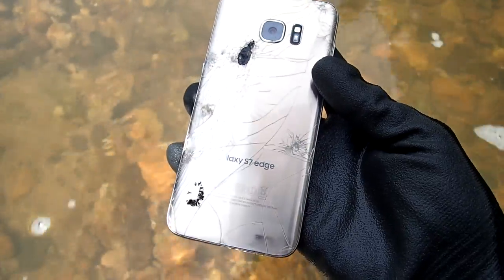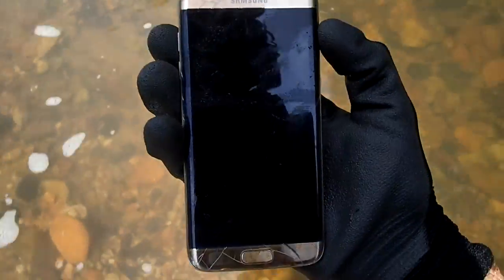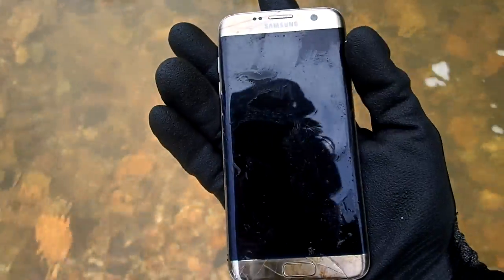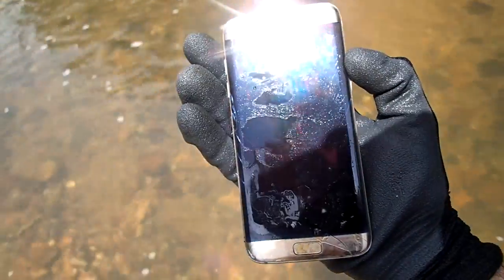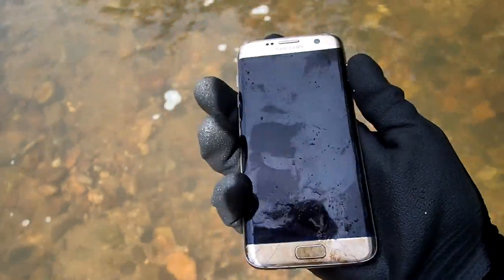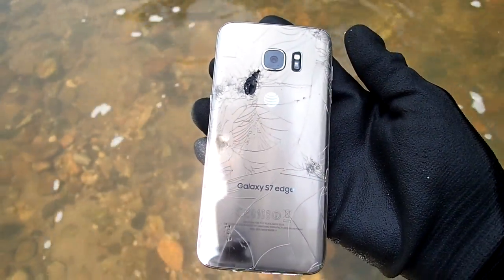Galaxy S7 Edge. Bet somebody was upset when they lost that thing. Wow. It may have a micro SD card in it somewhere. Not sure. We'll check though. Could be some pictures on there. That is awesome. Wow. First good find of the day. Maybe we can get one that works.